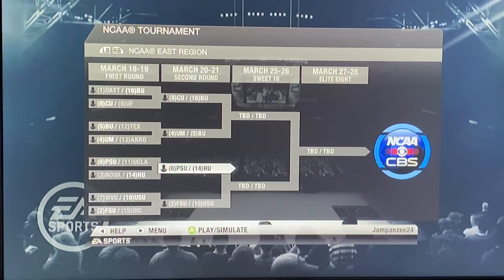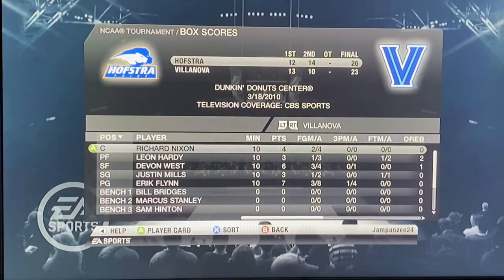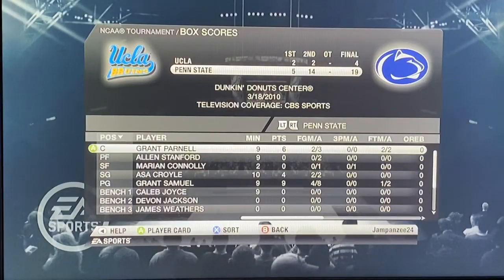Today we have our first second round matchup: 6 seed Penn State versus 14 seed Hofstra. Hofstra ended up upsetting Villanova in the first round. 3 seeds went 0-4 against 14 seeds. That was an absolutely crazy first round. Hofstra won 26-23 there. And then Penn State absolutely destroyed UCLA, as you can see, 19-4.